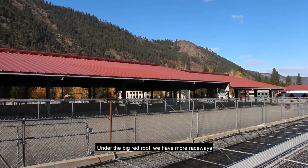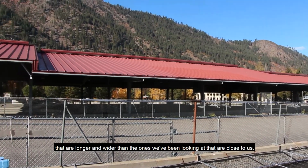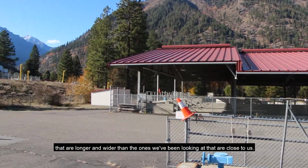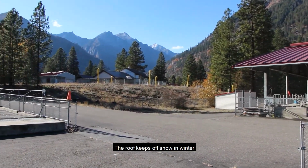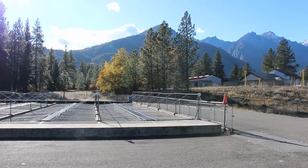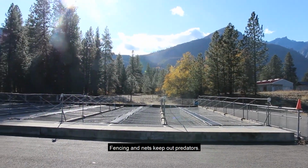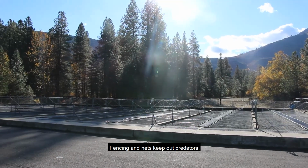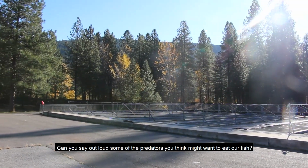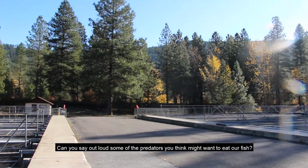Under the big red roof, we have more raceways that are longer and wider than the ones we've been looking at that are close to us. The roof keeps off snow in winter and gives the fish shade in summer. Fencing and nets keep out predators. Can you say out loud some of the predators you think might want to eat our fish?